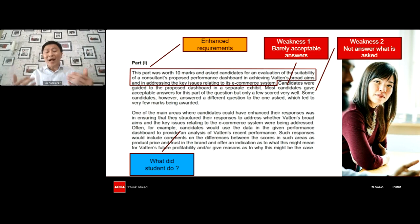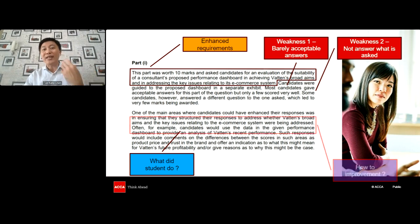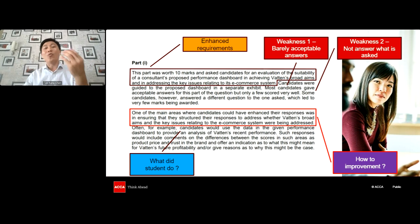The students ended up talking about the performance of the company, commenting on the KPI. That is exactly what is not right, obviously. So this is still a very common problem in APM that causes a failure in the exam. Students wrote a lot, but they just couldn't get the marks. So take a look at what the examining team say for improvement.